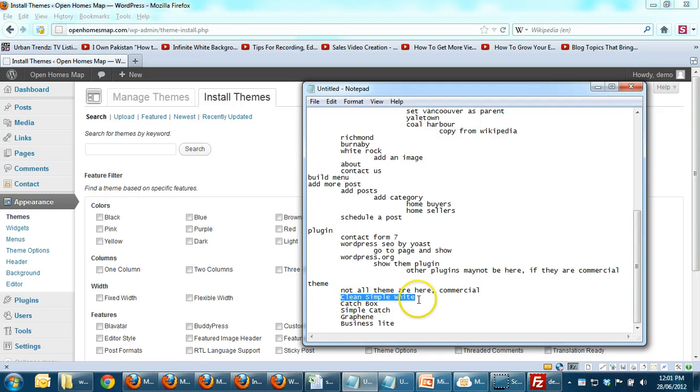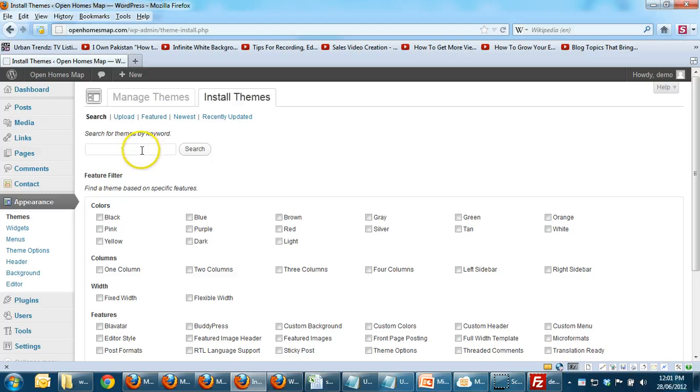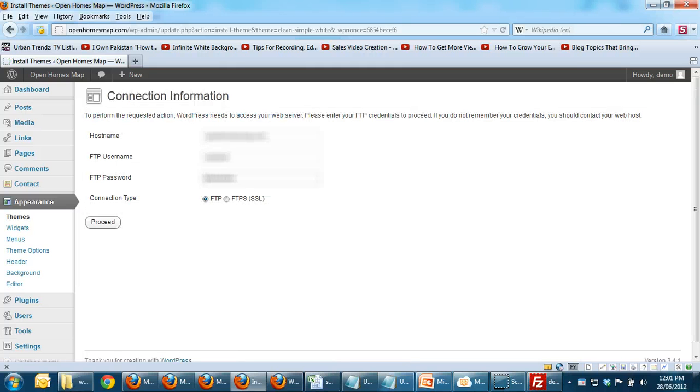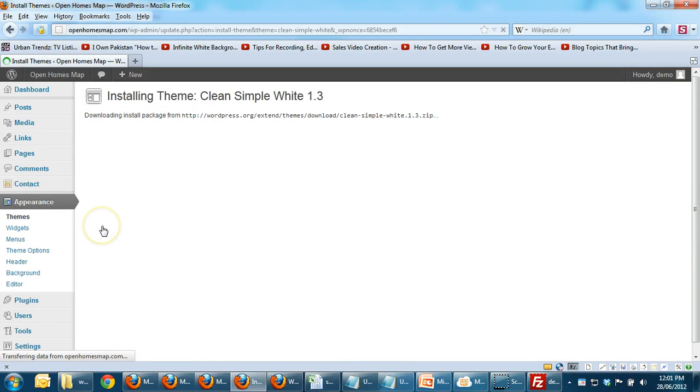The one that I'm going to use today is Clean Simple White. So I'm going to just search for a theme called Clean Simple White, which is this one. I'm going to install it now just the way we did it with our plugins. I'm going to click on Install Now. And it's trying to download the install package. It's taking longer than it should. Let me just bear a few more seconds here. I'm not sure why it's taking this long.